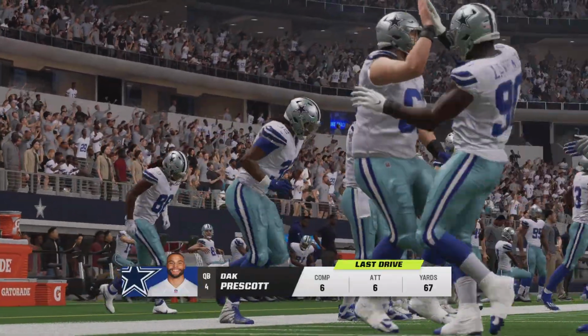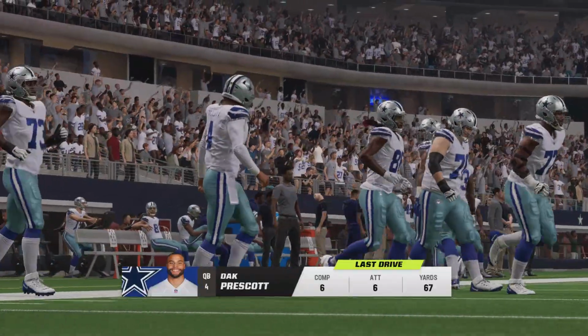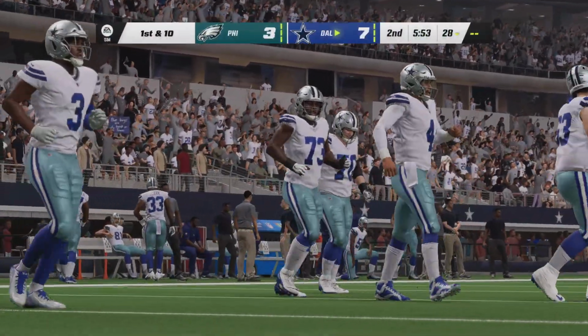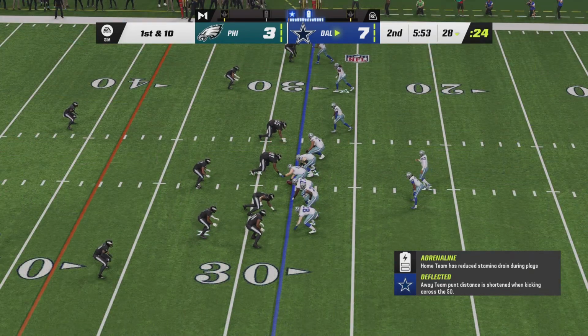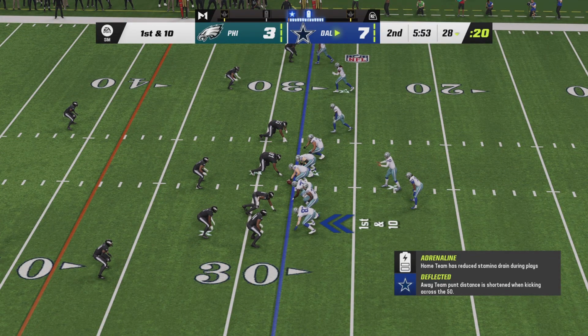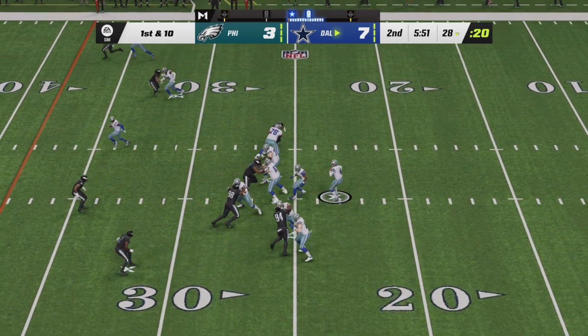The Cowboys and Dak Prescott getting set to take over once more. He hit on all 6 of his passes on that opening drive, including the final throw for a touchdown, as his guys start here 1st and 10. Prescott off play action.